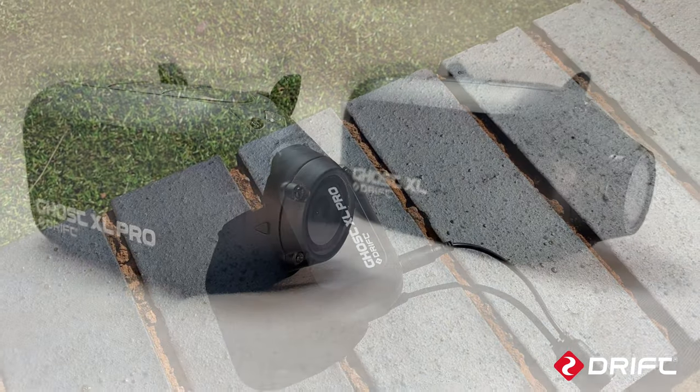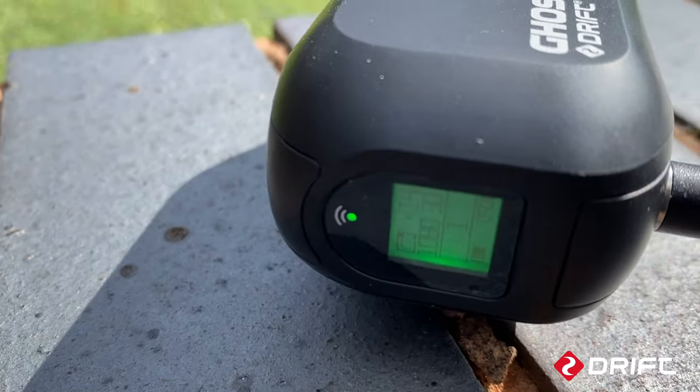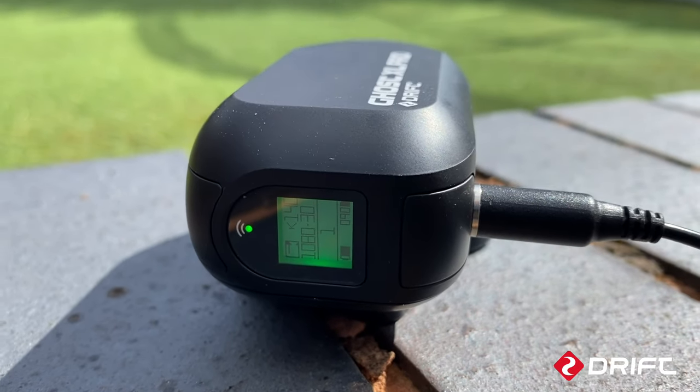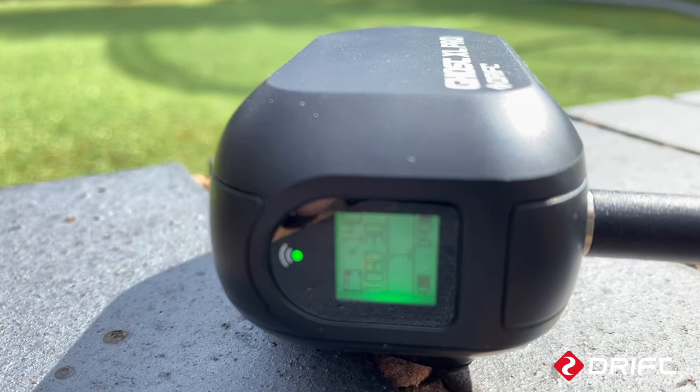finer, sharper image. The file sizes on the XL Pro are slightly larger than the XL, and that's due to the imaging chip being a higher quality, so it creates the files at a slightly bigger size. But in general, it's not really that big of a file compared to the XL.